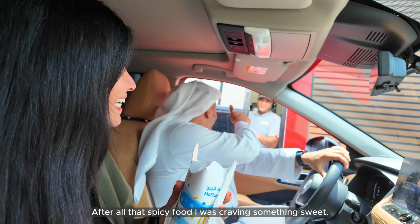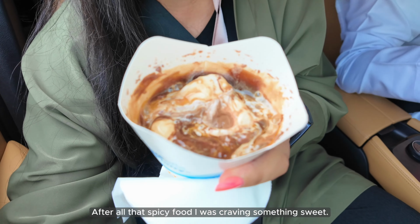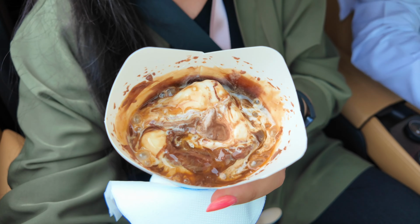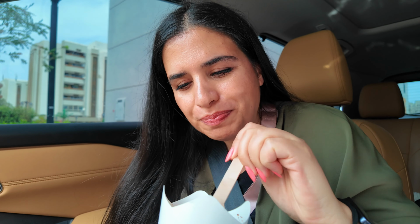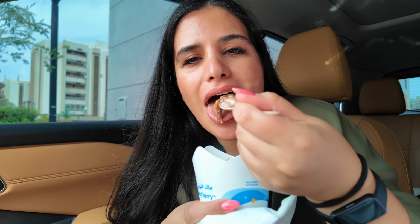This is my McFlurry. It's McFlurry Kit Kat with chocolate and caramel sauce. This is so heavy and delicious. All right. It's good, right?